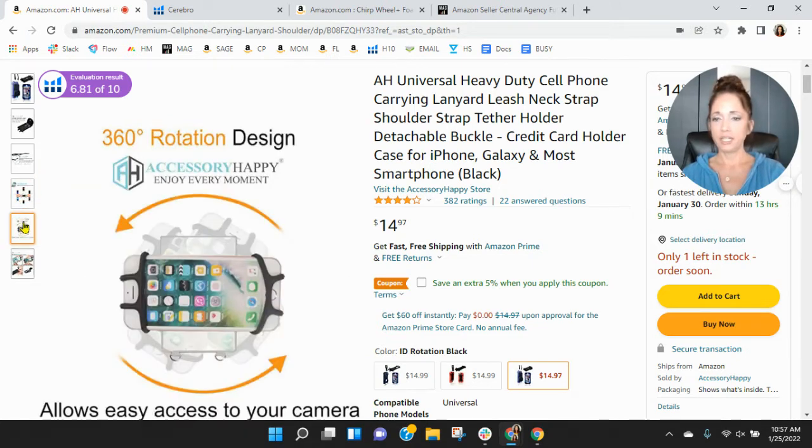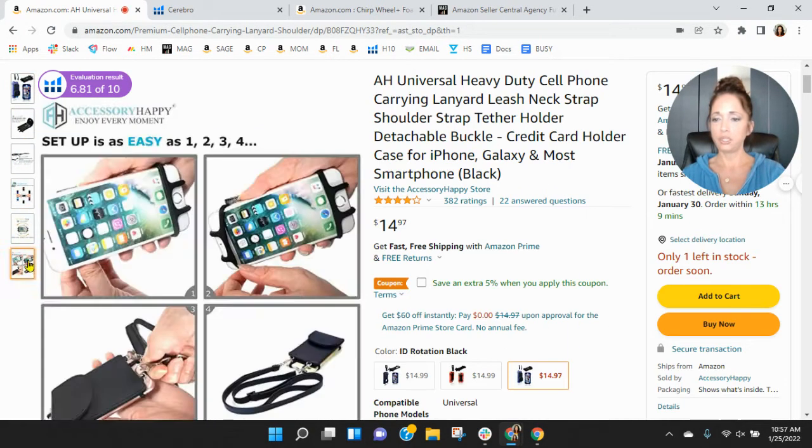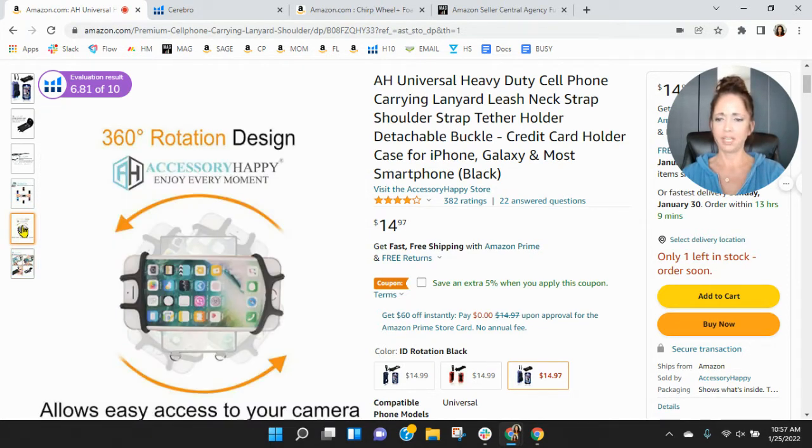And then coming down here, 360 design rotation. Okay, so does it swivel on the holder? It must. Okay, so that kind of answers my next question. You don't have video, and I think that would be a vital piece of this, especially if there's some kind of swivel function. I didn't realize that. It'd be nice to see this.